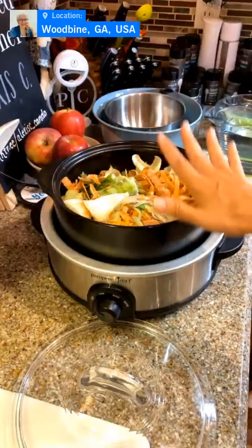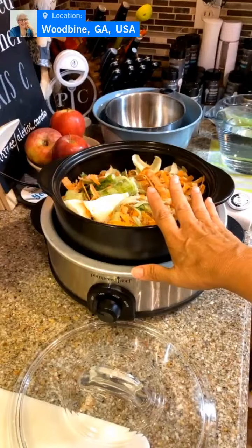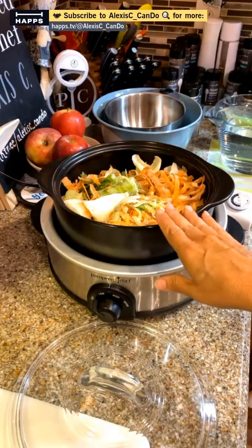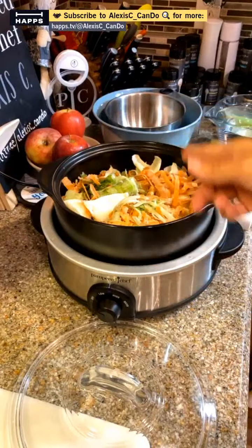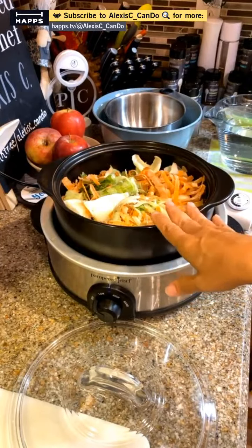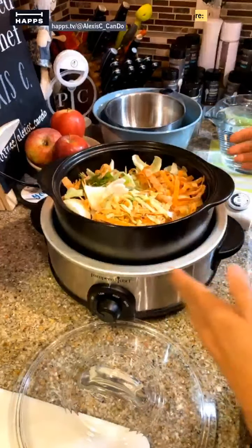Now, I'm not going to add any salt. You don't need to add salt to everything. When you store it, you can bring it back out and know that there's no salt in it. You can add salt when you drink it or when you add it to other soups and stews and stuff. All right, so we're going to add in our water.